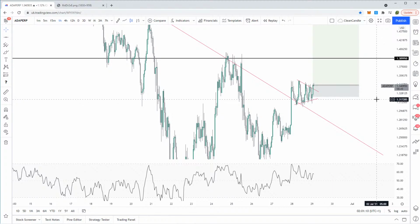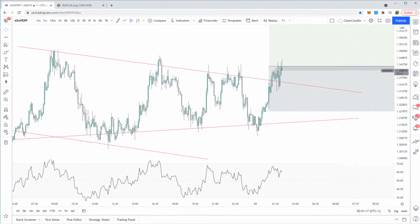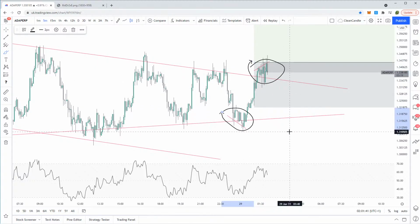Alright, so we got the closeout. Good start. The 5 minute gives us some cause for concern, given the fact that we are technically diverging across these highs. Very, very similar to the way that we diverged across here, and we diverged down here. So again, operating outside of the trend lines, giving us these dodgy divergences that we see here.